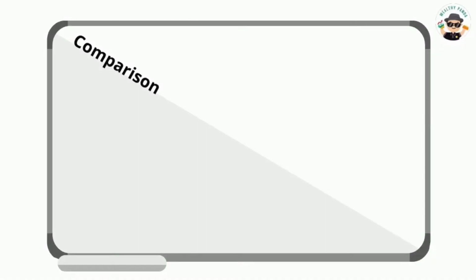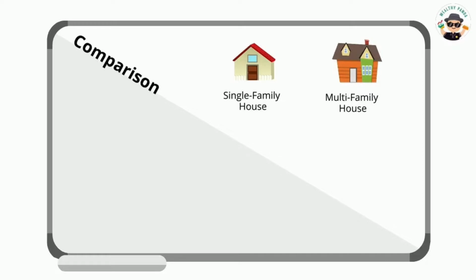I will start by comparing investing in a single family house versus a multi-family house. And I want to point out we are only looking at small multi-family houses, something with 3 to 4 units like what's already available on Landa App, because bigger multi-family houses are a completely different animal.